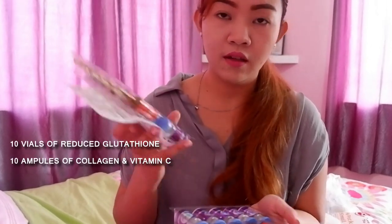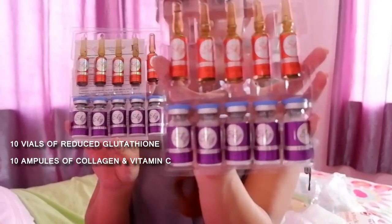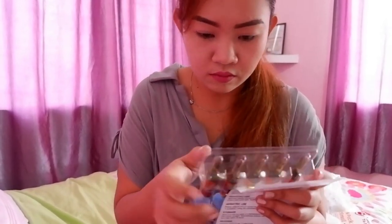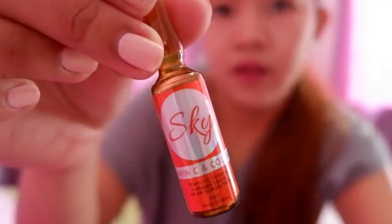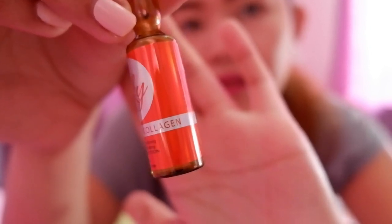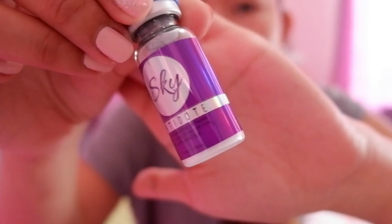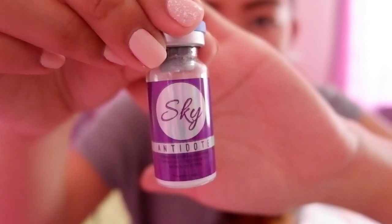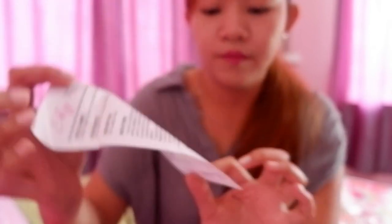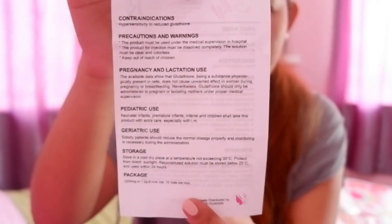One box contains 10 vials. Tsaka, wala pong basa, wala pong duro. Ito yung gamot mismo, guys. Tsaka kasama ko siya drug literature. So this is from Japan. The contraindications din po sa likod.